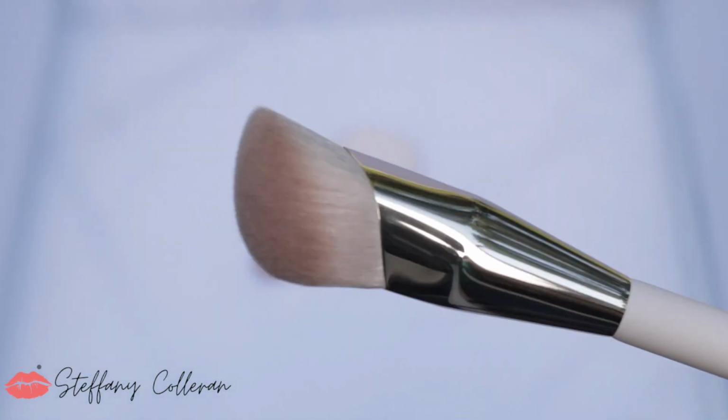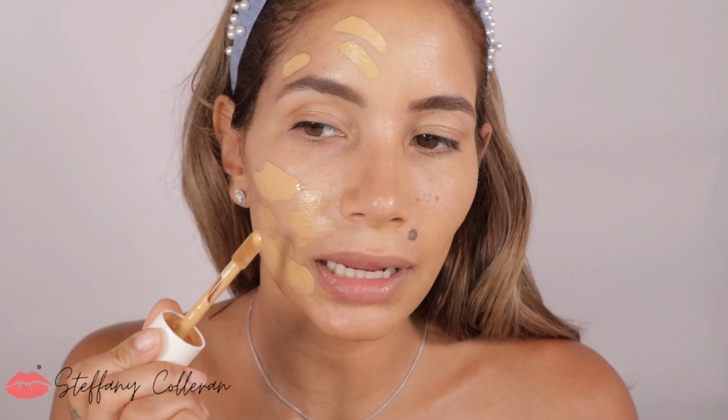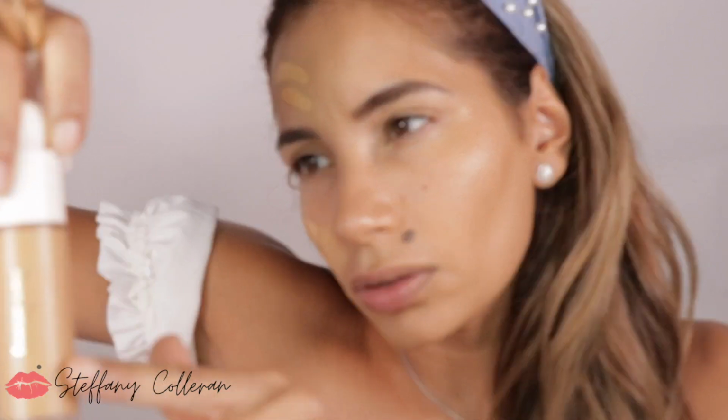So what I'm going to do now is apply a little bit on the other side, and on this side I'm going to use the brush, the Liquid Touch foundation brush. So the only con that I have is the packaging. As cute as it is, it's very, very messy. It's getting everywhere, and every time I take it out, it's getting everywhere. And every time I open it and close it back up, there's an oil buildup around the sides that starts to come out.